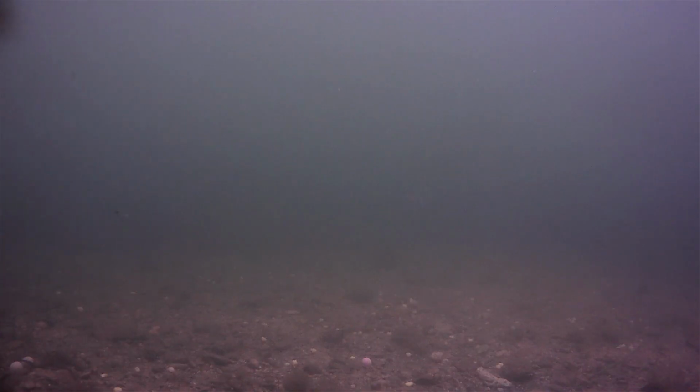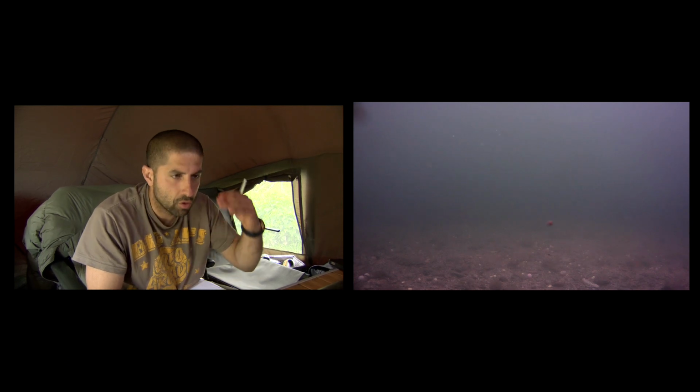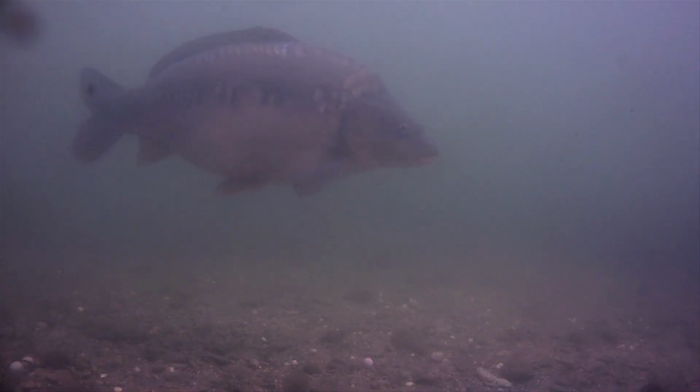Beautiful, mate. Absolutely beautiful. Well, that cast has landed absolutely perfectly. Not too tight to the camera, right in the middle of the kill zone. I think that is definitely a bite. If anything comes into feed, he will be catching one.